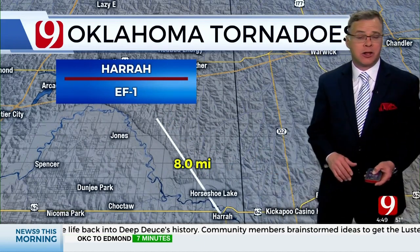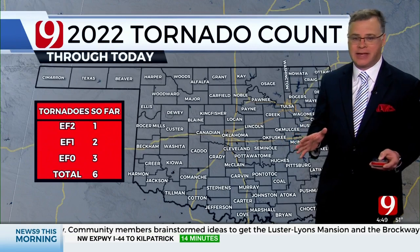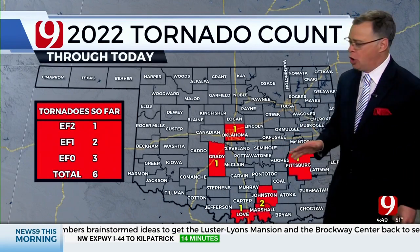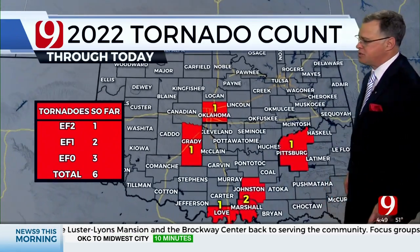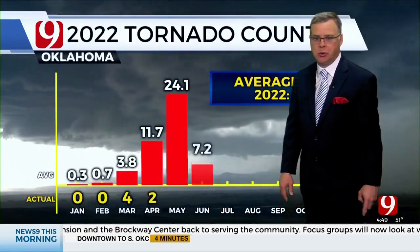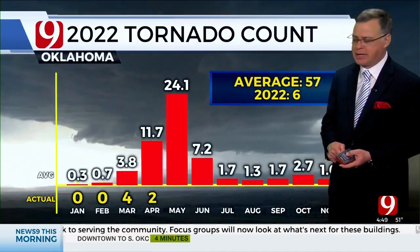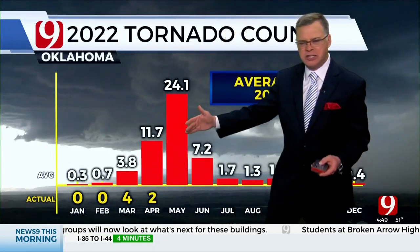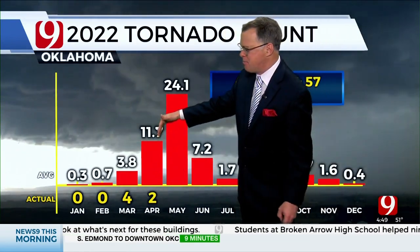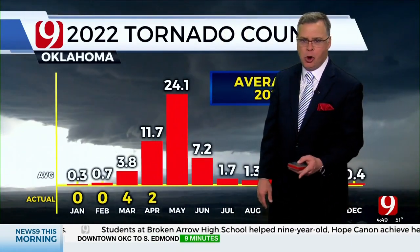So we're monitoring the other storms that we had around this weekend. Again, so far right now the count is sitting at 6 here across Oklahoma, with most of the tornadoes so far being in the southern parts of the state. We're going to keep an eye on new opportunities for those tornadoes as far as the data goes. But again, that is where we're sitting right now. 6 reports of tornadoes so far. We typically see maybe about 15 tornadoes by this point. So we're below normal right now.